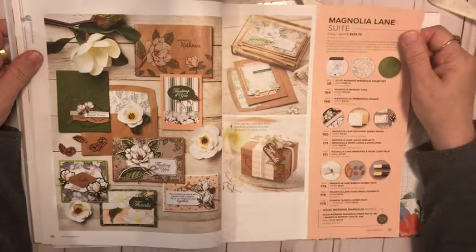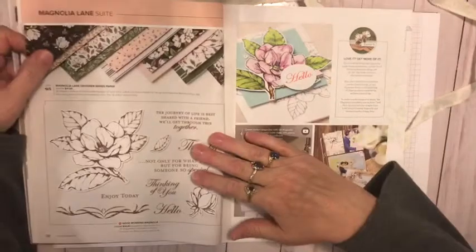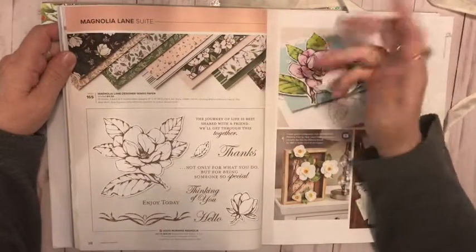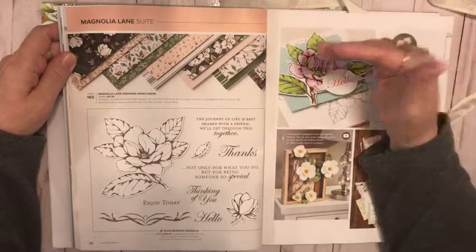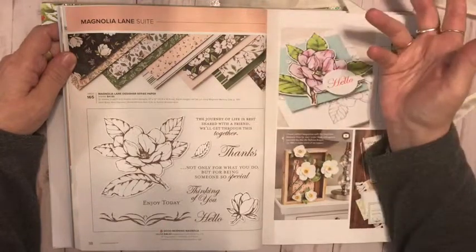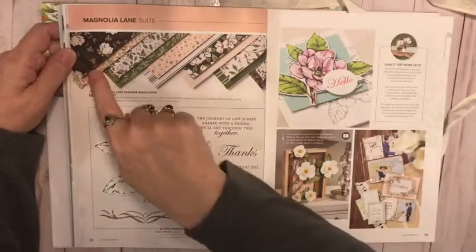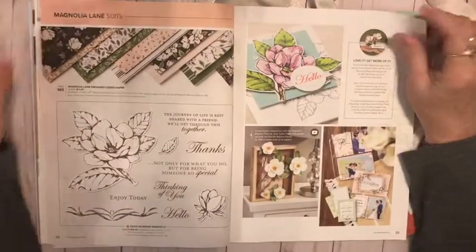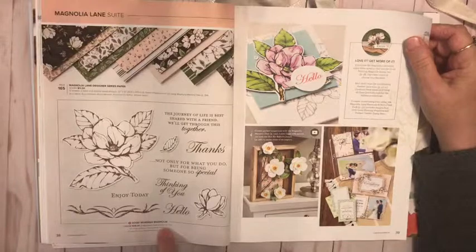It's unbelievable. It's just so beautiful. Beautiful, beautiful. This is the designer series paper that comes with it, if you get that big bundle. Otherwise, you can buy it separate for $11.50. It's gorgeous. It's 2-sided, 12 by 12. Absolutely beautiful. And here is the Magnolia set.